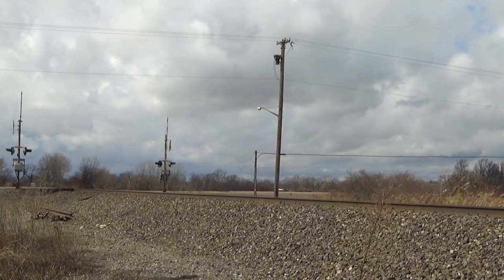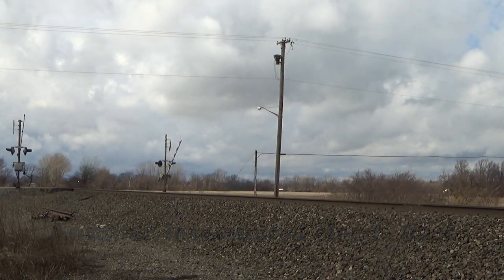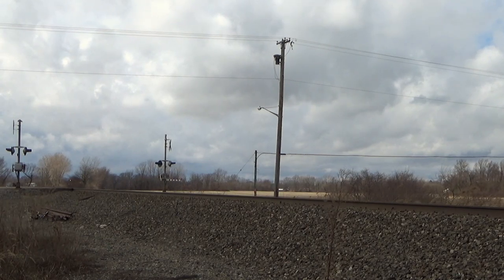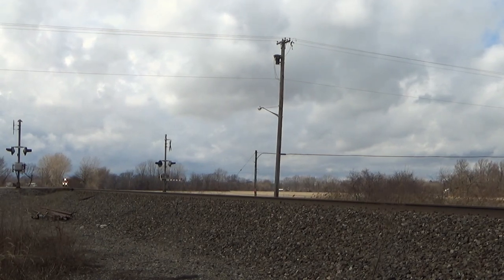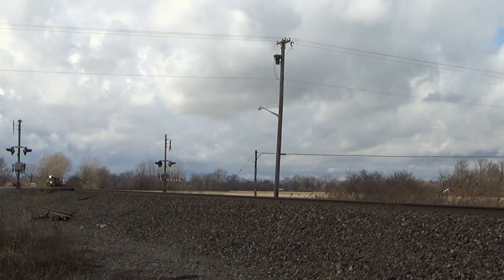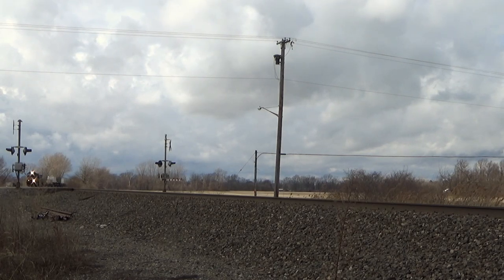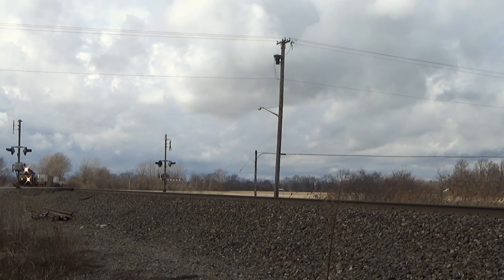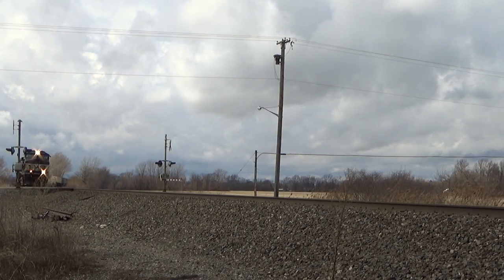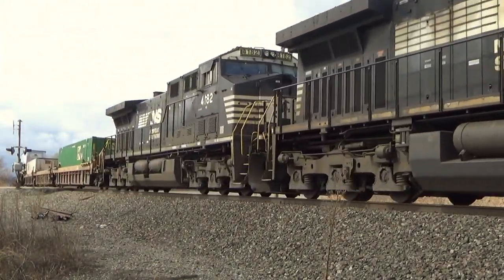Here comes another eastbound. This one is another intermodal. This is the third one I have seen this whole trip over in the Huron and Vermilion area. He will be hauling it east. It will be kind of short. Not really short, but it will feel like it since he's flying east. There will be a wind warning in effect till 8 o'clock p.m.